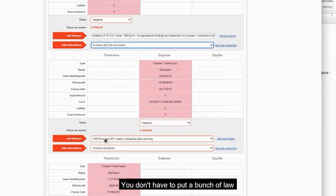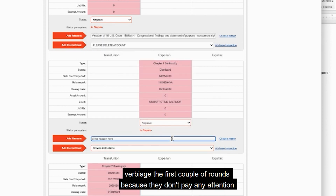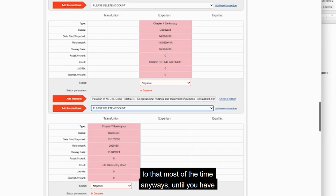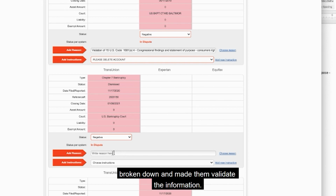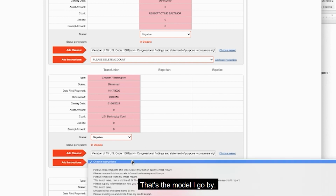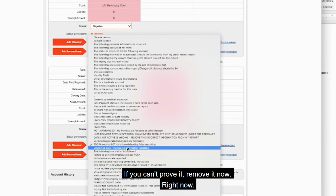You don't have to put a bunch of law verbiage the first couple rounds because they don't pay any attention to that most of the time anyways, until you have broken them down and made them validate the information. Because at the end of the day, if they can't prove it, they gotta remove it. That's the motto I go by. If you can't prove it, remove it.